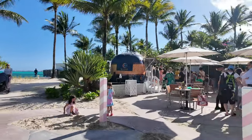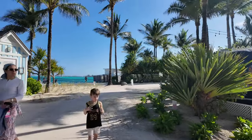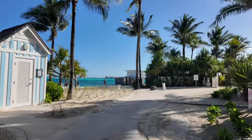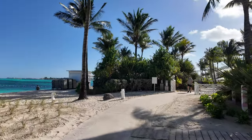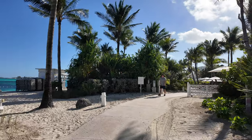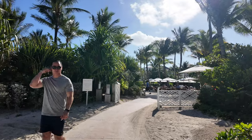Beyond that is an Airstream called Nosh, which is vegetarian and kosher dishes. Pretty cool, too. And we finally made it to the sand of Baha Mar. To the right is the entrance to the Rosewood section of the resort, so that's all private. But to the left is open to all guests, including Grand Hyatt Baha Mar guests like myself.